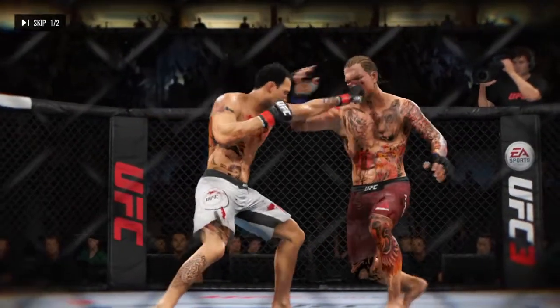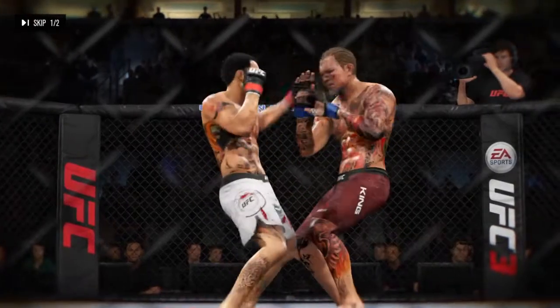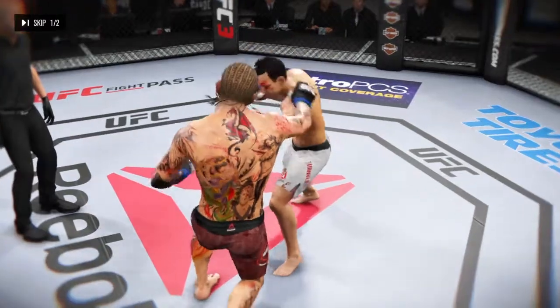Back to the stool, 60 seconds with which to recover. We'll see if his corner can keep his head in the fight. Let's take a look at it from a different angle.